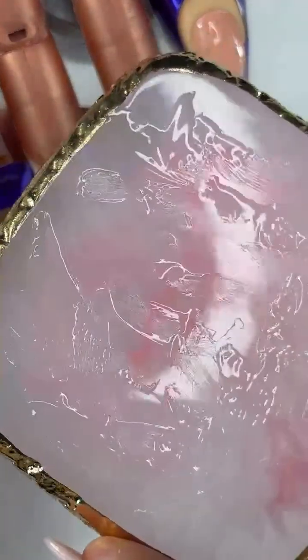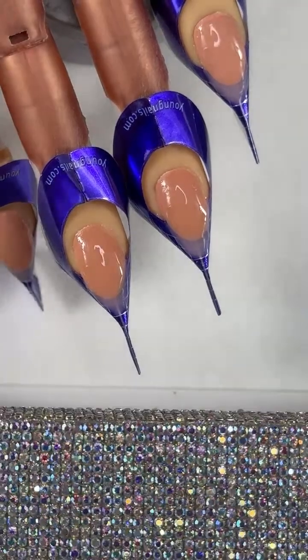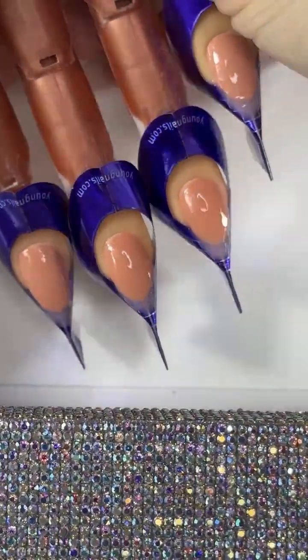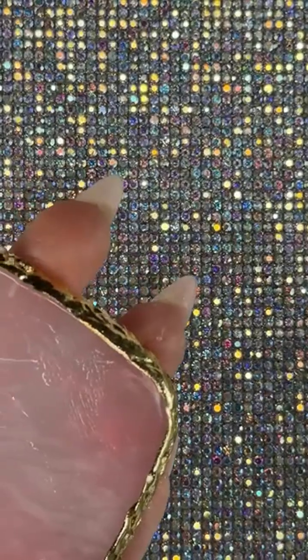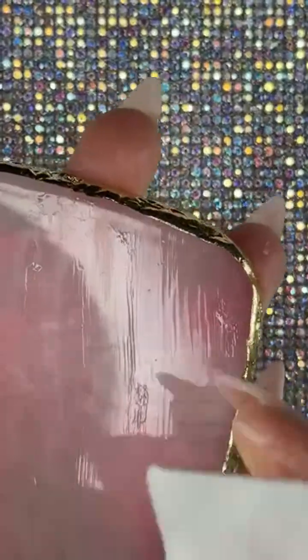That'll give me a chance to wipe this off with swipe and close my base. And Sally, I will help you. Let's do 30 seconds. This, my little swipe pad. Close my base.